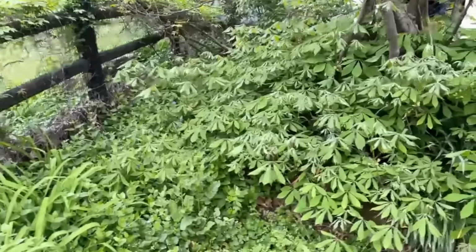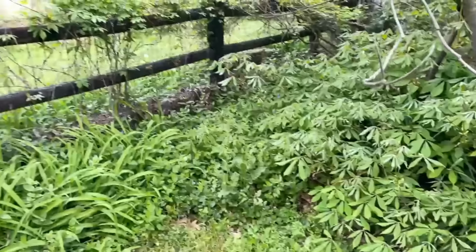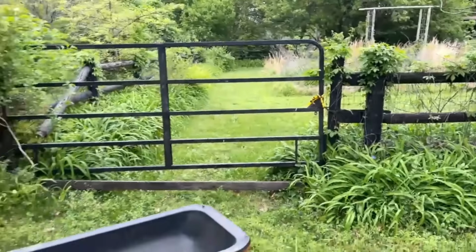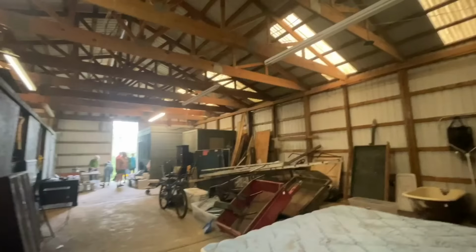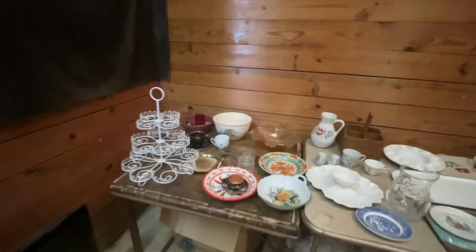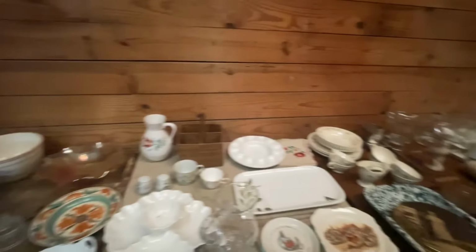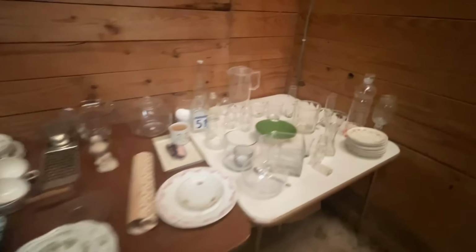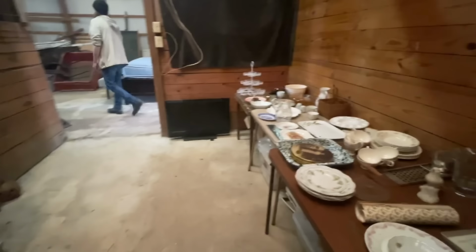I'm sure it would take some work, but all of it would be so enjoyable to bring this back to its prime. Everything was really in pretty good shape, just hadn't been worked in a while. And this is the barn with actual beautiful horse stables. I grew up around horses, and now I want a horse again. We'll see if that ever happens. But this was a very fun space.